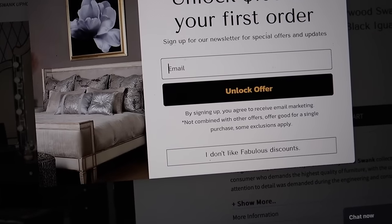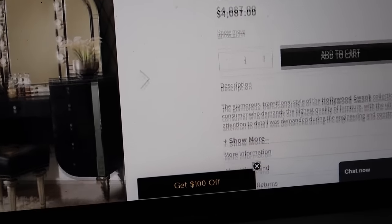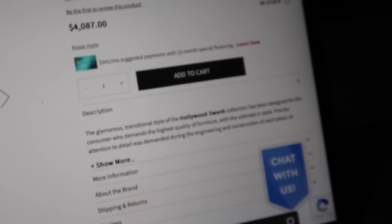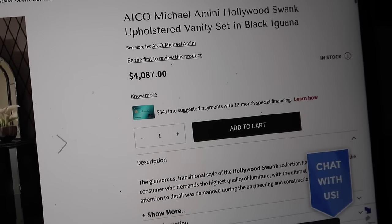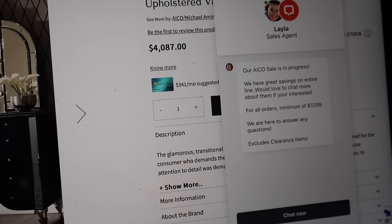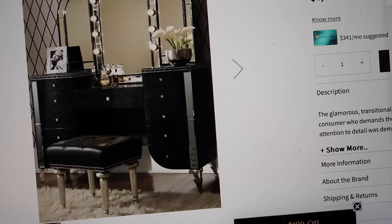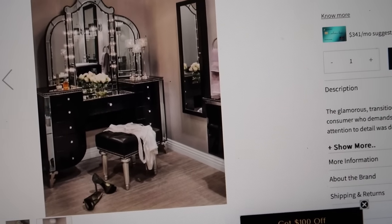Oh gosh, they don't even sell the color. They don't even sell the color I got anymore. See, it's the same one I already got. $4,087. This vanity was $5,000 when I got it, I think. Hold on. What y'all think, black or cream? Because I've been working too hard today.